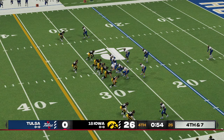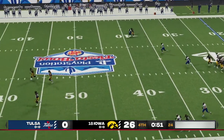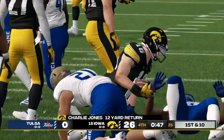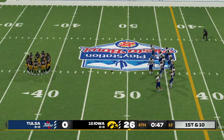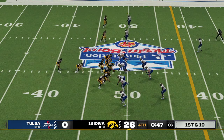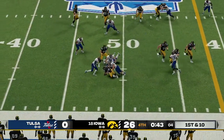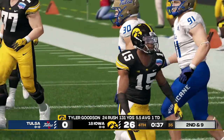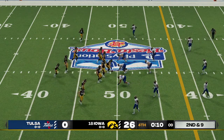Wilson awaits the snap. He gets out to about the 48-yard line. Well, late in the fourth quarter, this game has been over for a long time, and now we just want to get out of here like these two teams do. He fights forward to about the 49. From their own 49-yard line. Second down.